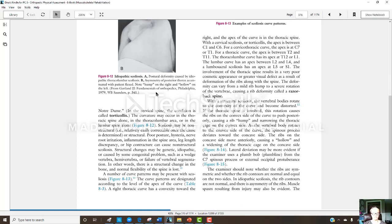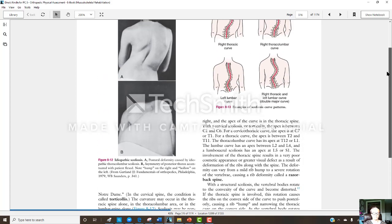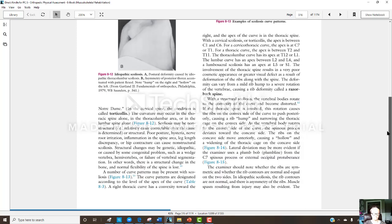The curvature may occur in the thoracic spine alone, in the thoracolumbar area, or in the lumbar spine alone. Figure 8.12. Scoliosis may be non-structural, that is, relatively easily correctable once the cause is determined, or structural. Poor posture, hysteria, nerve root irritation, inflammation in the spine area, leg length discrepancy, or hip contracture can cause non-structural scoliosis. Structural changes may be genetic, idiopathic, or caused by some congenital problem, such as wedged vertebra, hemivertebra, or failure of vertebral segmentation. In other words, there is a structural change in the bone. A normal flexibility of the spine is lost.